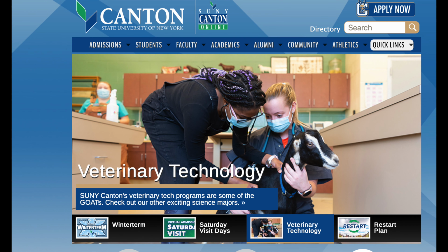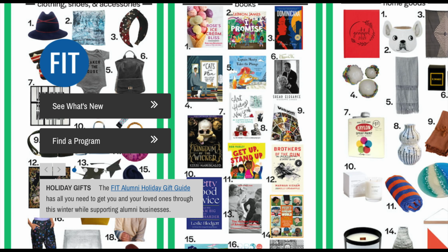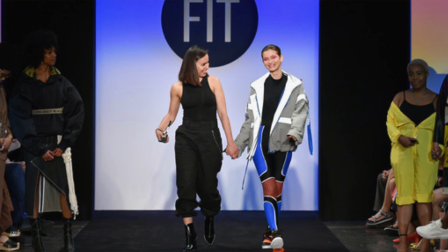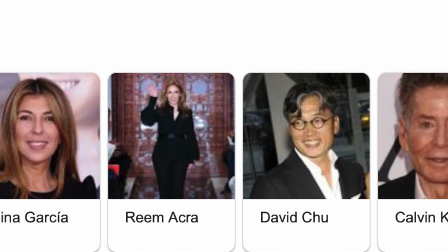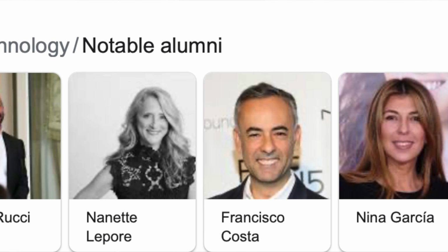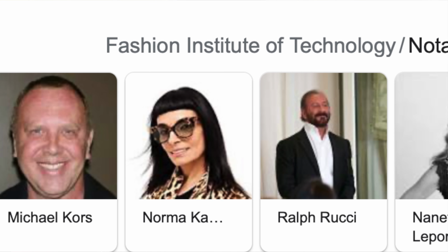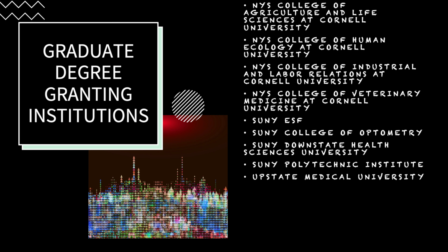This is very good for computer sciences and Fashion Institute of Technology. Actually, this is a really famous college in New York. FIT, everybody knows FIT because most of the designers have a degree from FIT. So this is one of the best fashion institutes of New York, and SUNY is really proud to have that. And what about the graduate degrees and granting institutions?